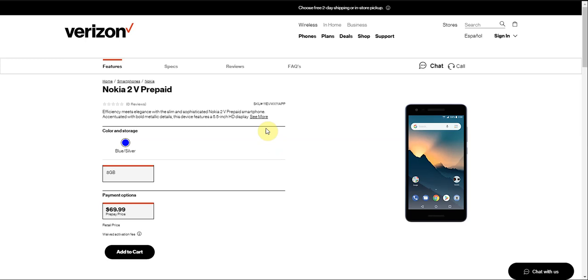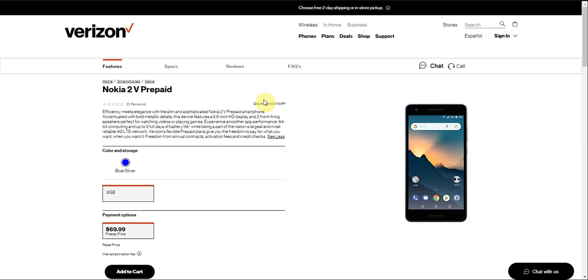So let's go check it out. It says here, efficiency meets elegance with the slim and sophisticated Nokia 2V prepaid smartphone. Accentuated with bold metallic details. This device features a 5.5-inch HD display and two front-firing speakers, perfect for watching videos or playing games. Experience smoother app performance, 64-bit computing, and up to 2 full days of battery life. While being a part of the nation's largest and most reliable 4G LTE network, Verizon's flexible prepaid plans give you the freedom to pay for what you want when you need it, freedom from contracts, activation fees, and credit checks.